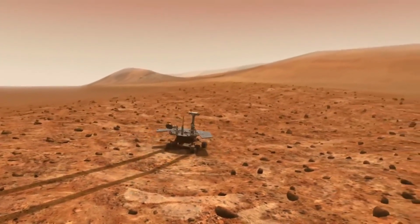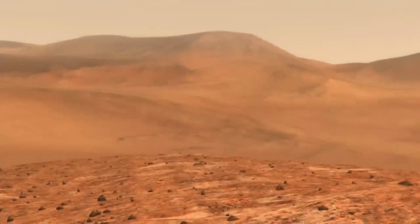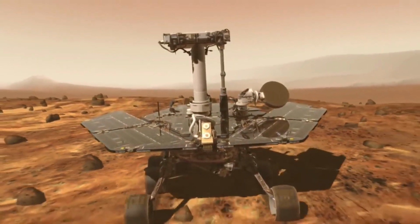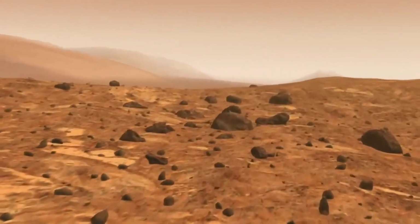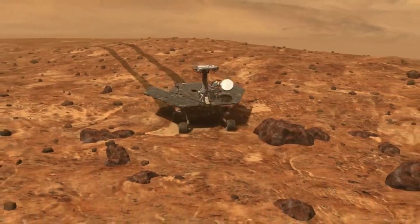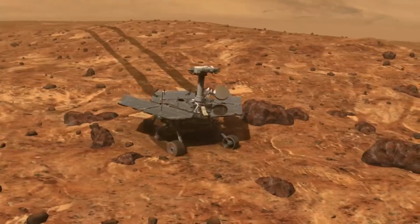In addition to its scientific discoveries, the Opportunity Rover also set several records during its mission. It traveled farther than any other robotic vehicle on another planet, covering a distance of over 28 miles, 45 kilometers, over the course of its mission. The rover also survived several Martian winters, which posed a significant challenge to its solar-powered batteries.